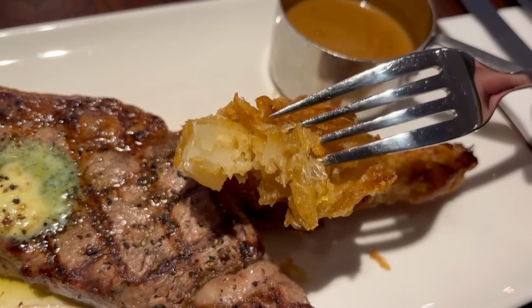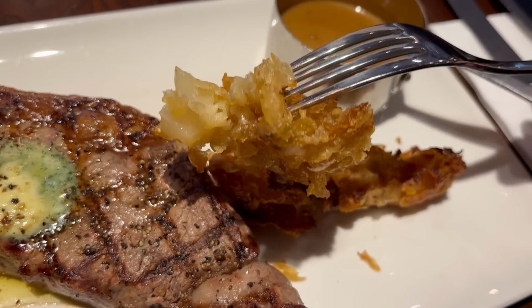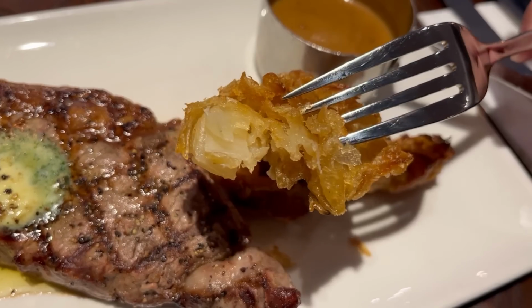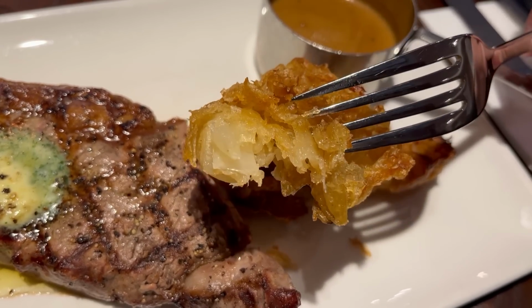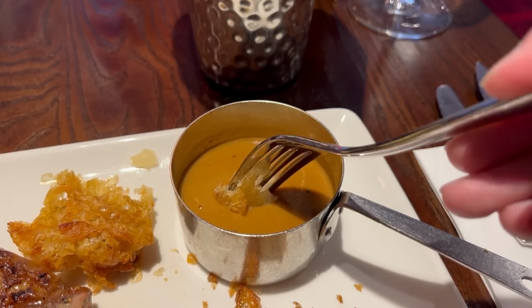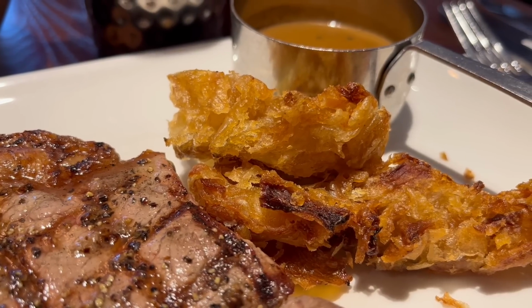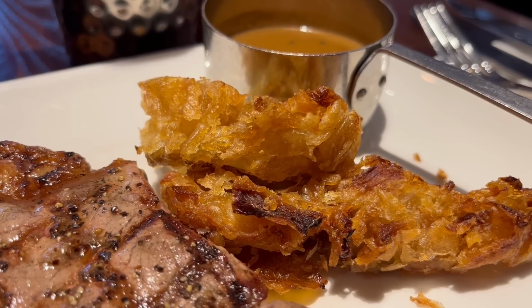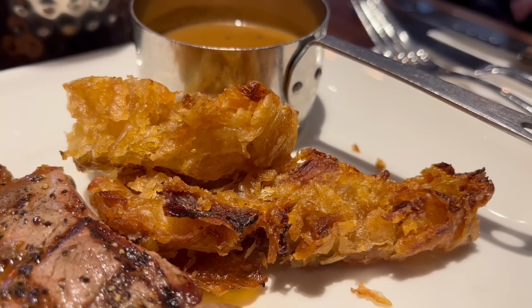This was really crispy and crunchy. I think it's onion deep fried in a batter. You get the nice oily fried flavour, the onion is soft and sweet, it's pretty good. I think what would make it better is a dip in the peppercorn sauce. And I'm right. The creamy and peppery flavour really goes well with the sweet onion, and it mixes in nicely with the crunchy texture too.